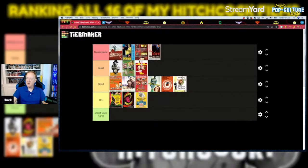So these two are the ones that didn't have tons of stars, even though it came after Torn Curtain with Paul Newman and Julie Andrews. But his experience on that is what made him, on these last three films, Frenzy, Topaz, and Family Plot, cast relatively lesser known actors. Okay, let's move up to good.